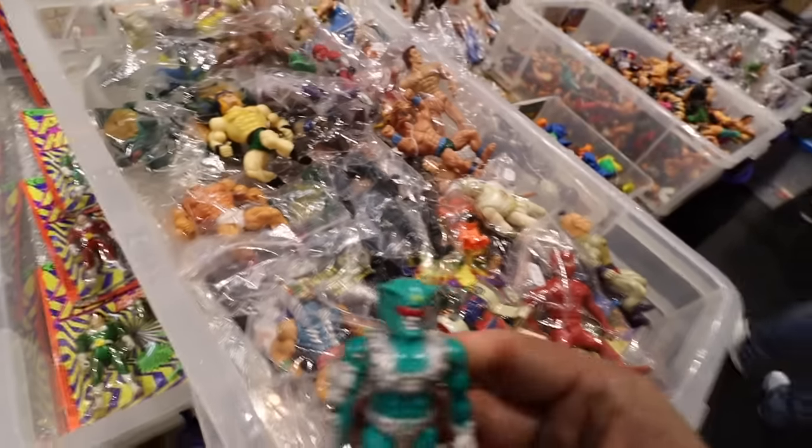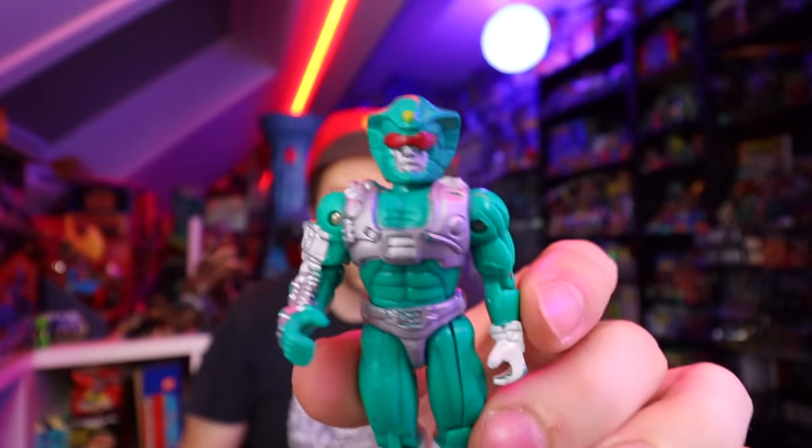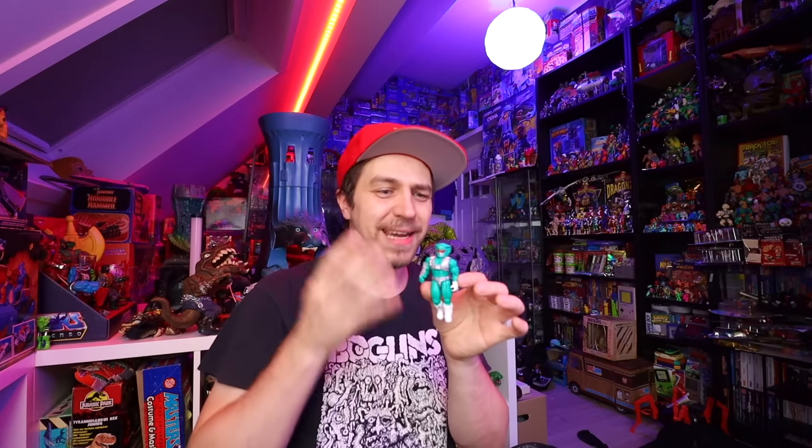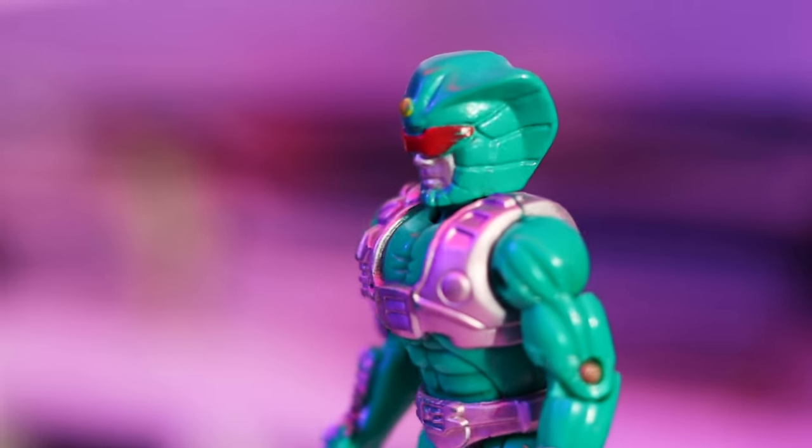And boy, was this one of those moments right when I picked up this Power Force Mighty Ranger. Some kind of Power Rangers knockoff, but I love the way this dude looks. He's got a Cobra head sculpt on there as well. So, very fun to finally find this guy. And now I'm going to be looking for more of this line.